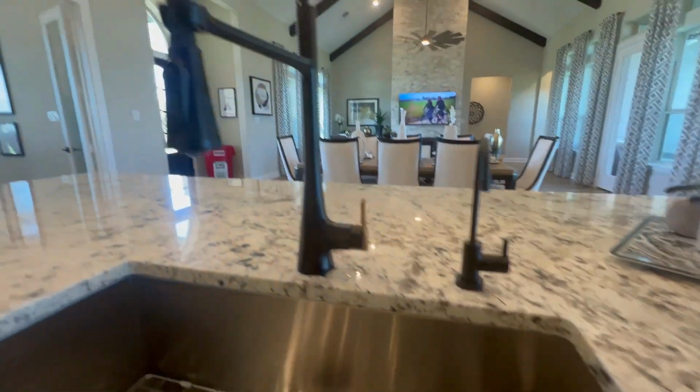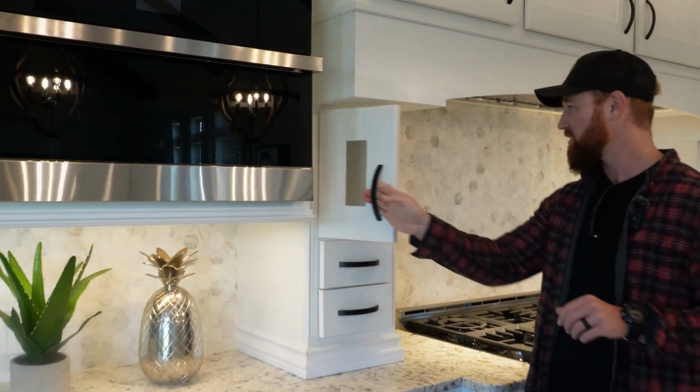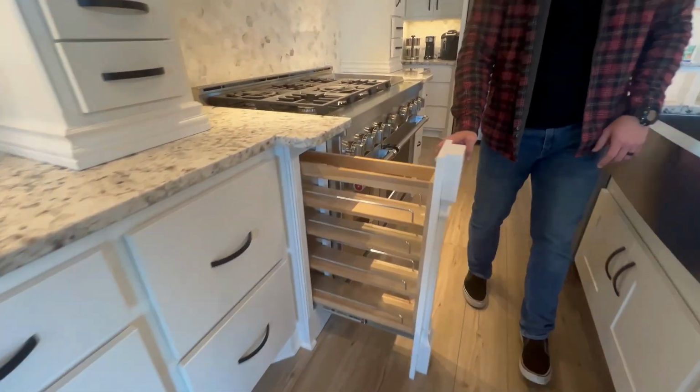Comes with the farm sink, and now this is really unique to this property. This is kind of strange. Have you ever seen this before? I haven't. They're like built-in spice cabinets, but they were so smart in the way that they did it because they put it right next to where you're gonna need the spices. Well, you know, and I really like they're accessible.